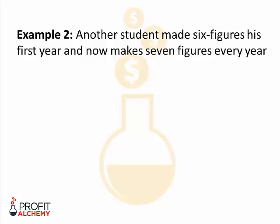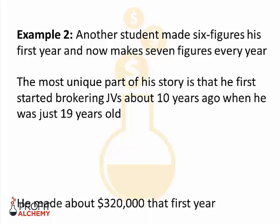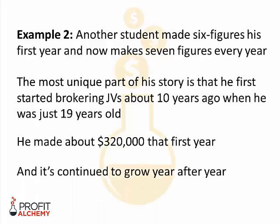So example 2, another student made 6 figures his first year, and he now makes 7 figures every year. So that's great. But the most unique part of his story is that when he first started brokering joint ventures, when he took my program about 10 years ago, he was just 19 years old. And he made around $320,000 that first year. And he's continued to grow that year after year to where he now makes 7 figures every year.